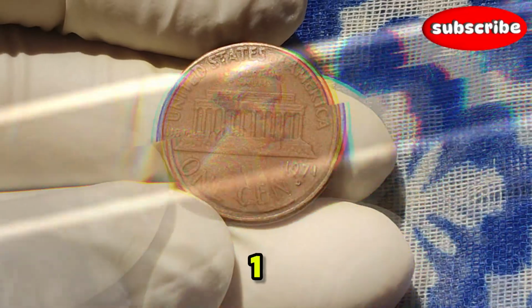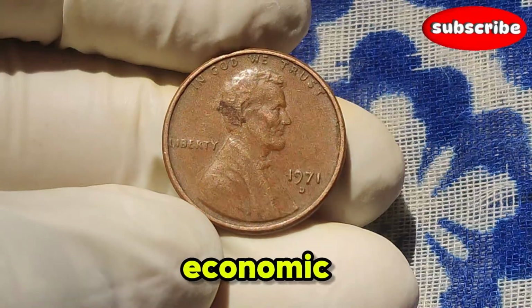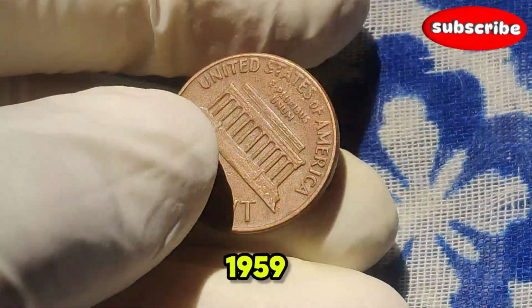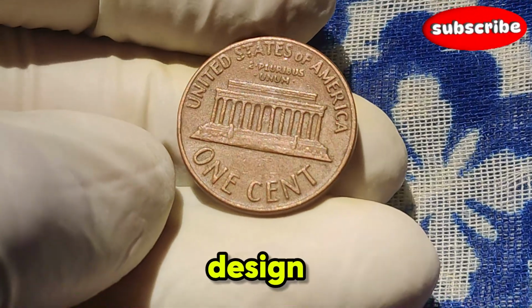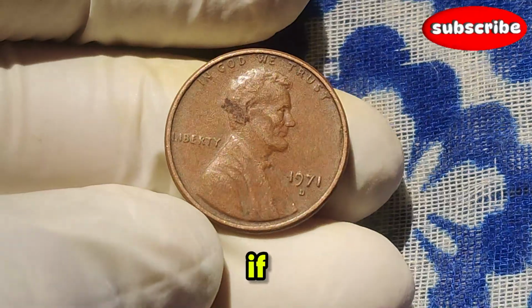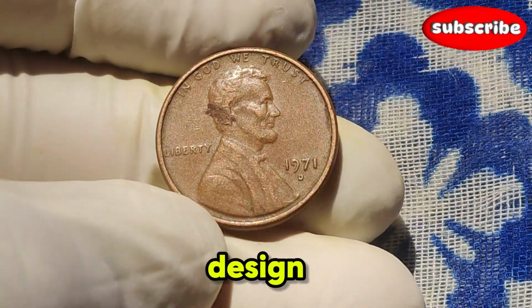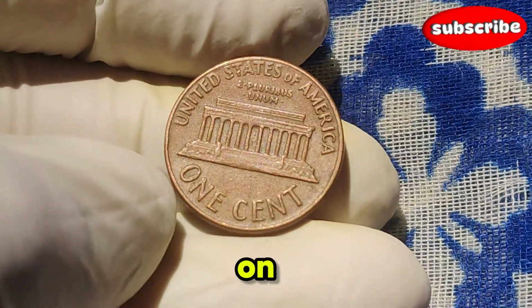By the time the year 1971 arrived, the penny had already passed through many historical changes, economic shifts, and minting experiments. The 1971 Lincoln cent belongs to the Lincoln Memorial Series, which ran from 1959 to 2008. This version replaced the earlier wheat ears design on the reverse with an image of the Lincoln Memorial in Washington, D.C. Inside the memorial, if viewed closely under magnification, the statue of Abraham Lincoln can even be seen between the columns. This subtle design detail made the coin unique among world currencies because it showed the same historical figure on both sides of the coin.